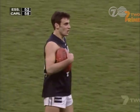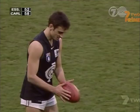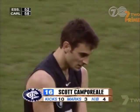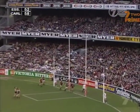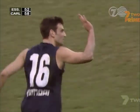Sentinels in the square saying, here they are, pointing to the big sticks. Right there. Hasn't missed a game this season. Premiership player back in 1995. He's kicking from 48 metres. Coming back beautifully. Lovely kick for goal. What an answer.